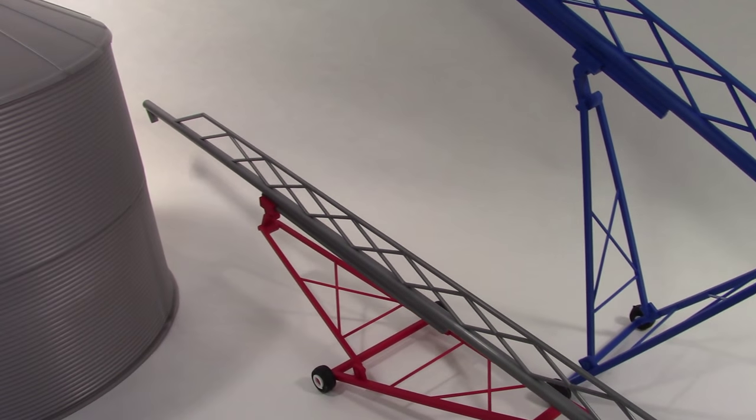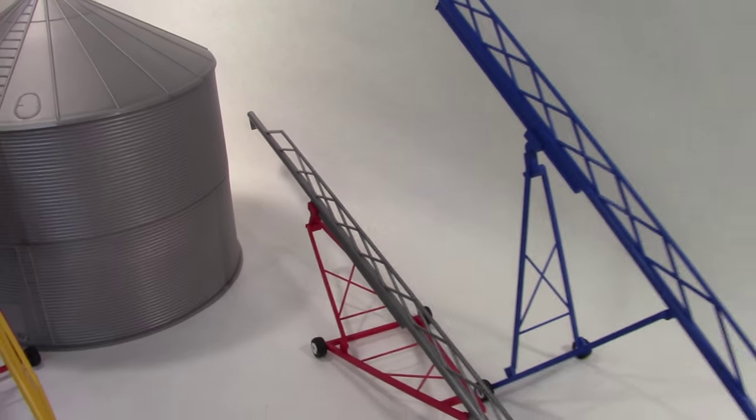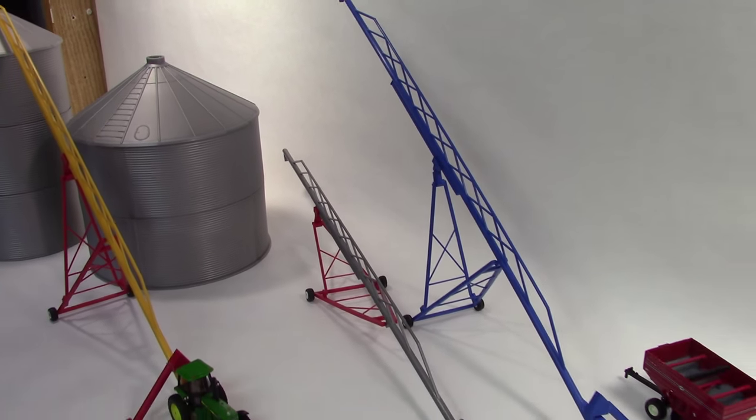Well, thank you for sharing these with us, and we look forward to seeing them on a lot of farm displays and collector shelves.